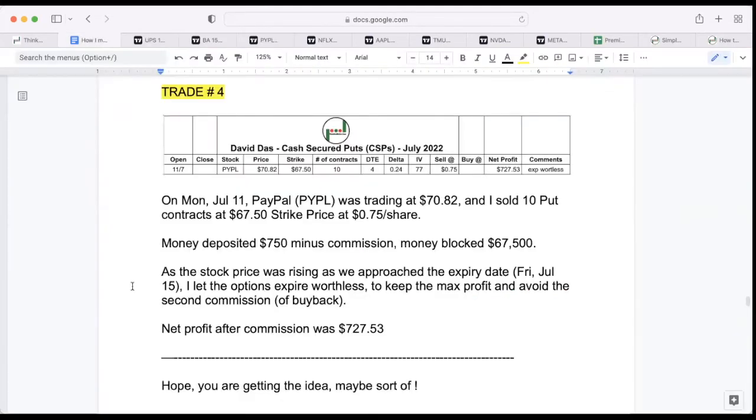As the stock price was rising, as we approached the expiry date, I let the options expire worthless to keep the max profit and avoid the second commission of buyback. I have explained later what it means when the options expire worthless. So the net profit after commission was $727.53, and I didn't have to buy the options back because it expired worthless. Hope you're getting the idea, maybe sort of.